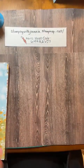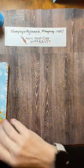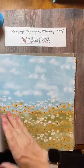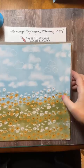Okay, so let's go down right now. So I'm upside down and here we are. I tried to go horizontal, but it's not going to work. But so this is the April host code right there. This is the beautiful, beautiful Playing in the Rain paper.